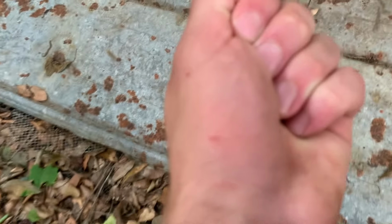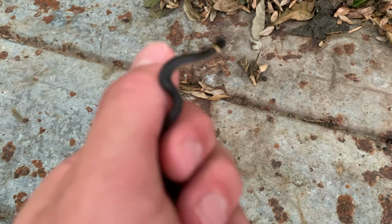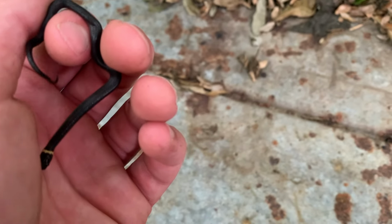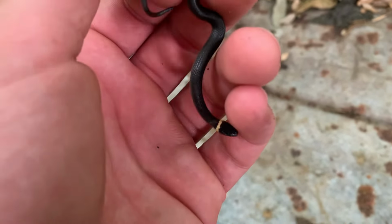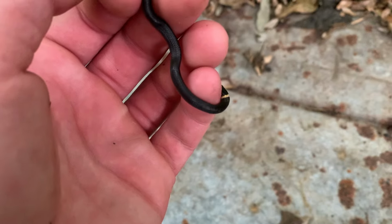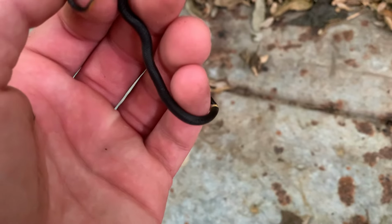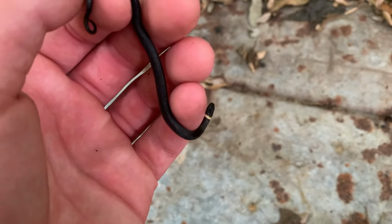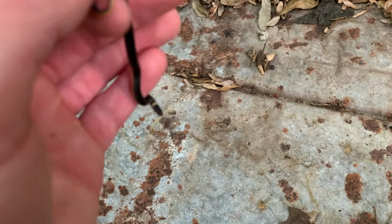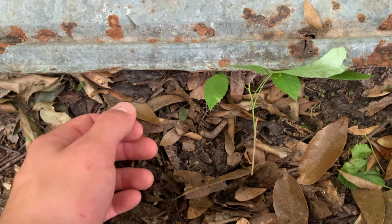I have a microscopic snake in my hand. It's a baby ringneck. Just so tiny and fragile. Gotta be super careful when holding this. What even? Snakes are just so variable. Like, I went from that 5.5 foot rat snake, probably 15 minutes ago, to this just tiny, tiny ringneck. Anyways, I'm gonna go ahead and let him go back under his piece of tin that's too big for him.